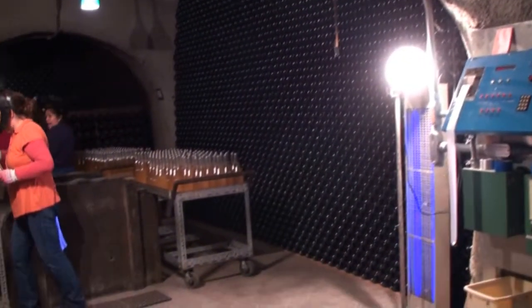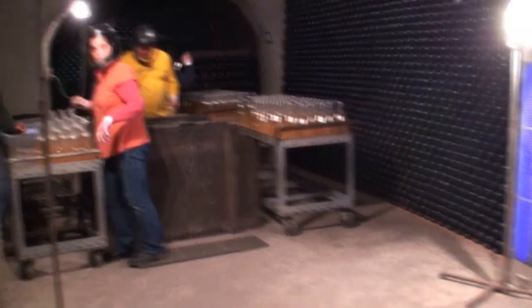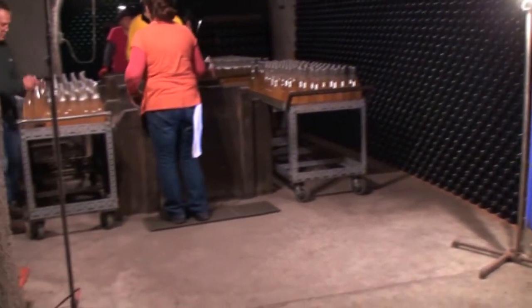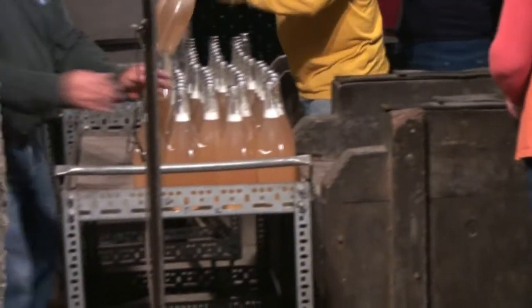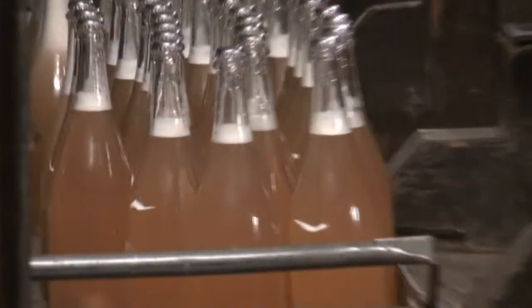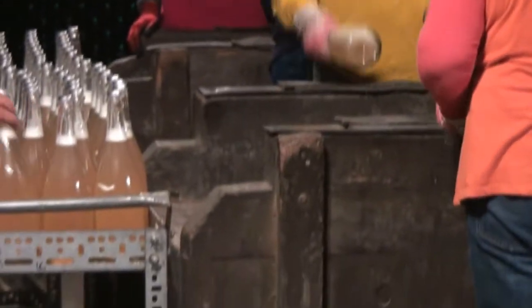Because these are going to be going into the machine to get riddled by the machine, the machine likes the yeast being all over the glass instead of sitting under. When you're doing it by hand, it's better for Ramon and Jesus when it's under and sitting there, because they're going to quickly go back and forth.